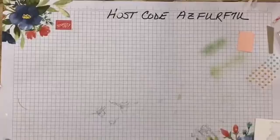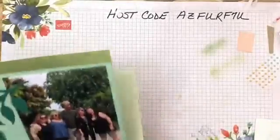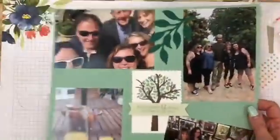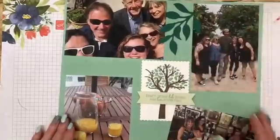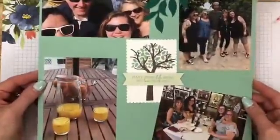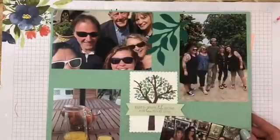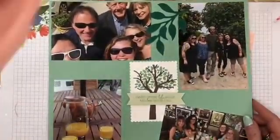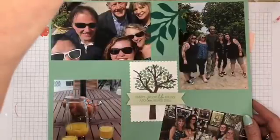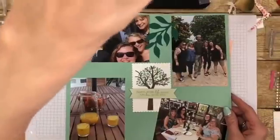I do want to show you one other thing. So this is a sneak peek that I did on a scrapbook page that I use this kit for. I think I had told you that's our orange groves for my family in Sicily, and this is our fresh squeezed oranges.